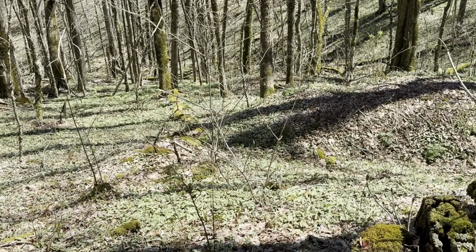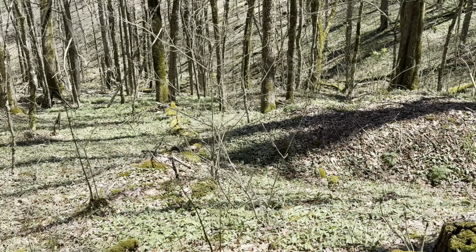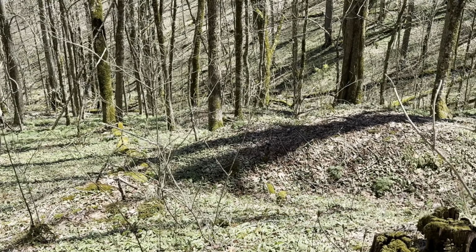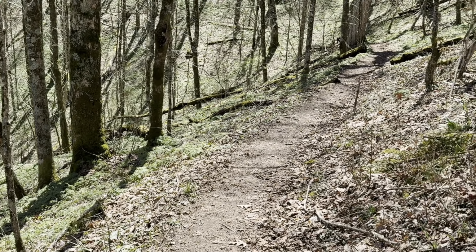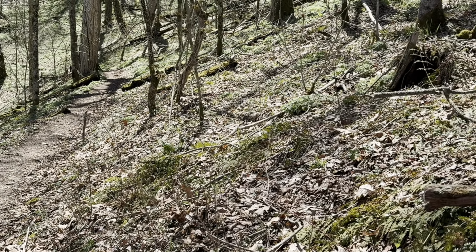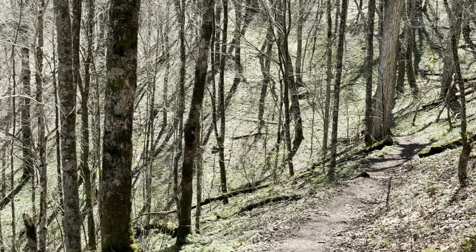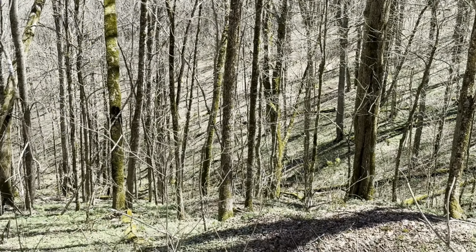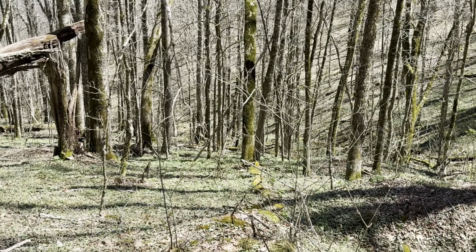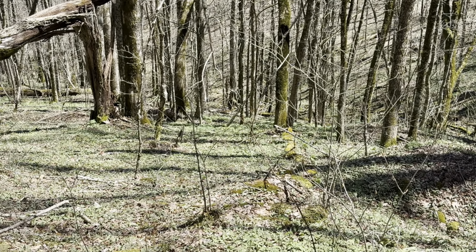I just love how the forest floor is turning green. It was all leaves, and now it's turning green, and spring is happening. There's little flowers, there's trillium all along, and spring is happening here in North Carolina or Tennessee, which is what I keep snaking back and forth.